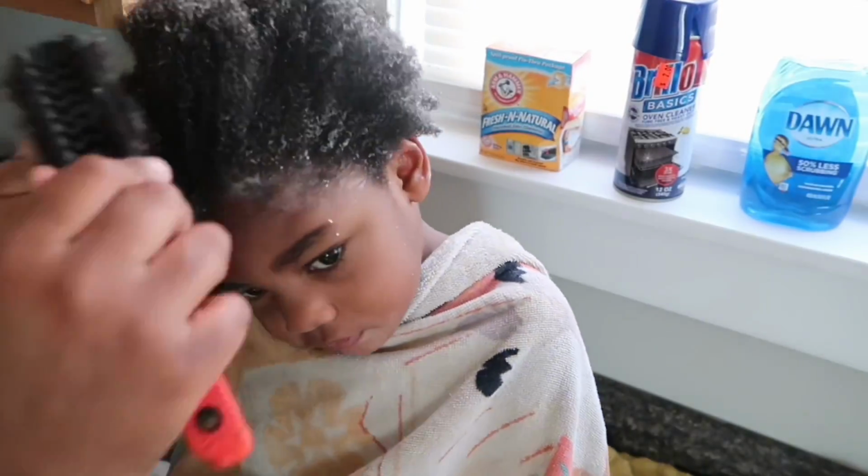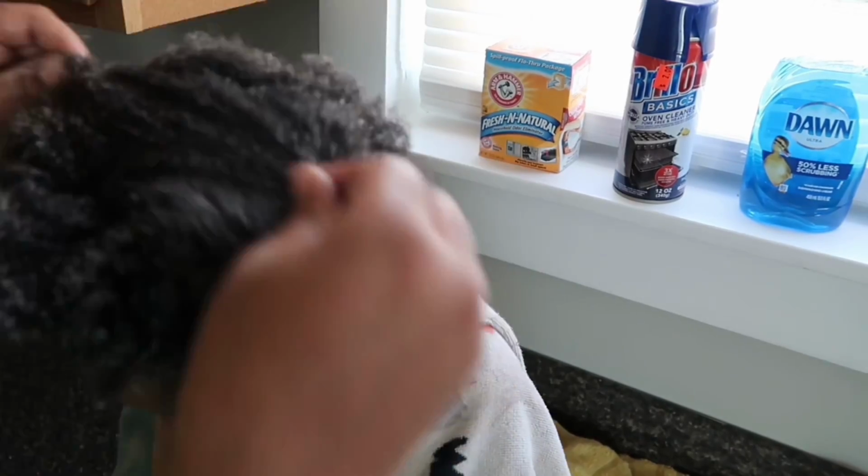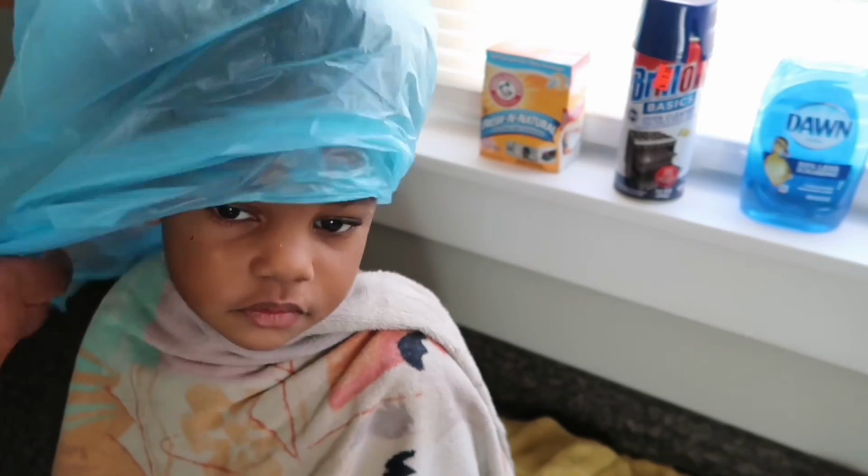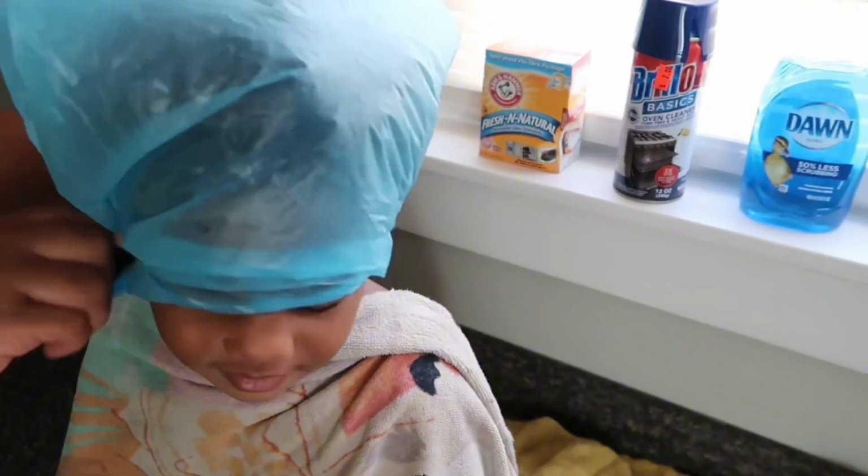This is basically me just detangling Blessing's hair, because after I put the conditioner, it's super easy. Me and all my kids' hair, we have really bad shrinkage, so it would be really hard to detangle. So I have to put the conditioner in, and I like to do a deep condition, so I let the bag sit on there for an hour, heat up, and then I rinse it out. But y'all know how to wash hair, so yeah.